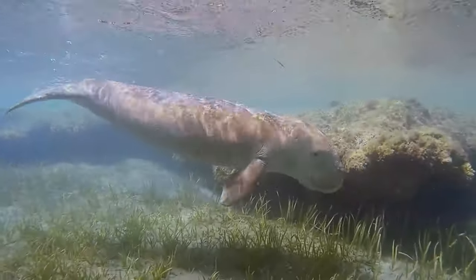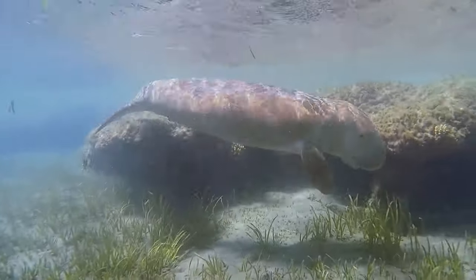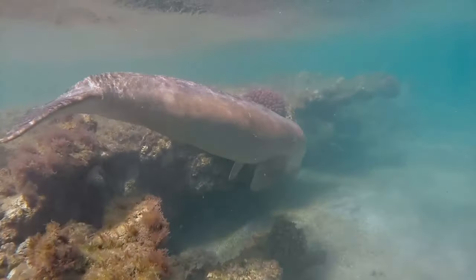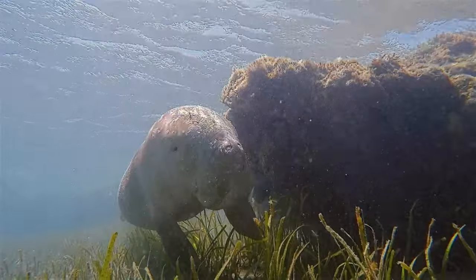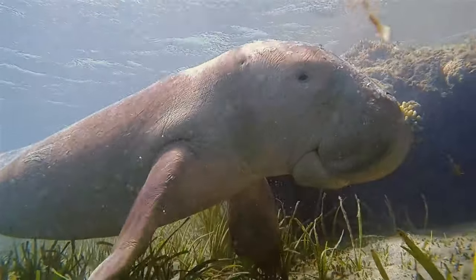That's essential for this little one who has to keep close to his mother for protection. It also helps him avoid obstacles and senses water currents. This tactile gear is thought to be the most developed of any mammal. This one is too young to take care of himself. So he uses his sense of touch to feel the currents and stay close to his mother.